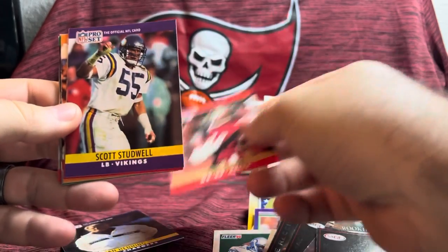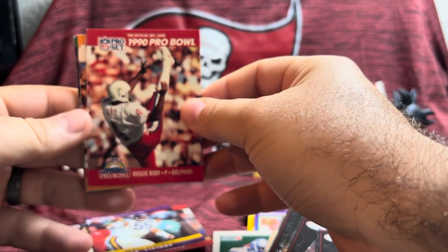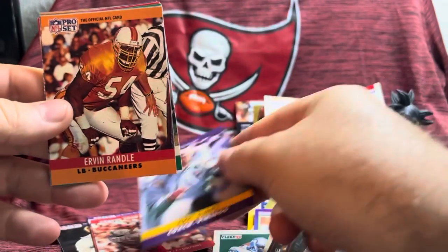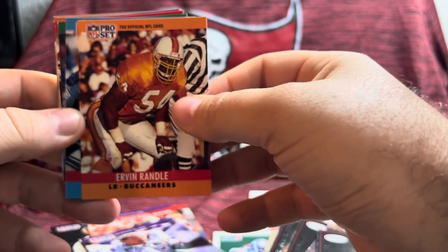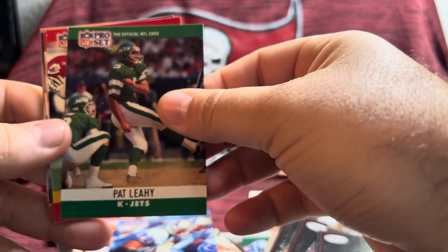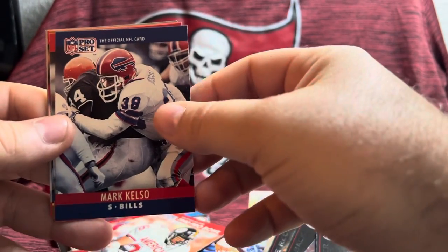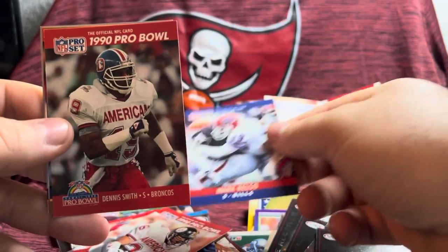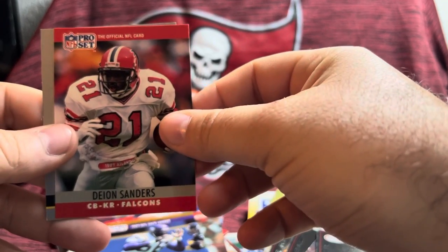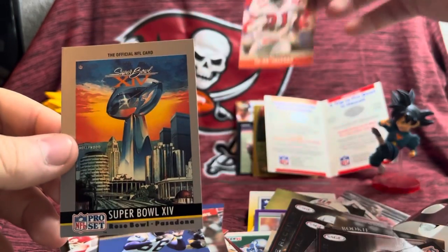John Taylor. Scott Studwell. It's a Pro Bowl card. Reggie Roby. And the camera's out of focus. Jerry Burns. Irving Randall. Why is it so out of focus? Dean Stinkhaller. Pat Lee. John Ault. Rod Woodson, another Pro Bowl card. Mark Kelso. Dennis Smith. Chris Dolman. Deion Sanders. Everybody should know this guy's name. Definitely gonna put that in the back.